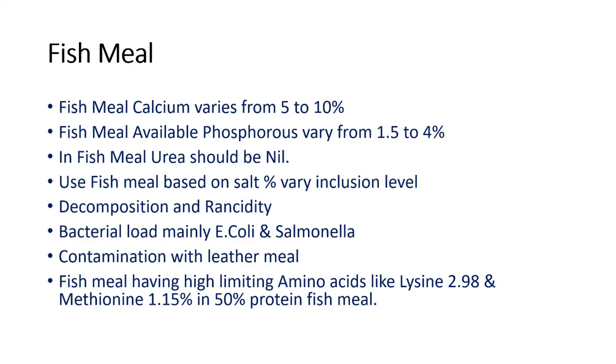So it is very high in limiting amino acids like lysine and methionine, like lysine 2.98% and methionine 1.15% in 50% protein fish meal. And in some parts of India, like Mangalore and others, we are getting fish meal of 50%, 60%. But that goes into shrimp feed in South India or other parts. Poultry people are not using it because of its pricing. But 30 to 35% protein fish meal is available, that can be used in layers and maybe fish feed.